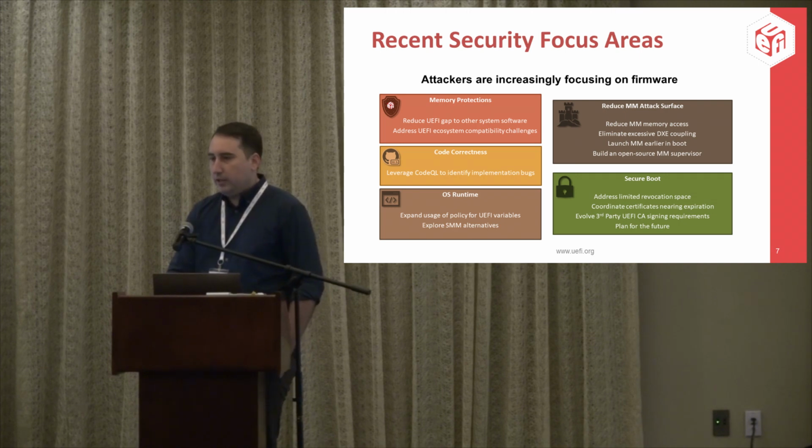UEFI variables are an interesting interface because they're directly exposed to the operating system and they persist data down to the non-volatile layer of firmware. So securing UEFI variables has always been a challenge, and there's been a number of systems and mechanisms developed over time to help do that.